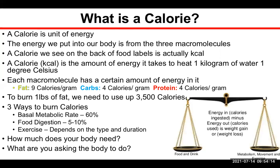What is a calorie? A calorie is just a unit of energy. If you've ever taken any other science classes, joules is another way that energy is expressed. But for the context of talking about nutrition, we're going to be focused on a calorie. And the energy we put into our body is going to come from these macromolecules that I talked about in the first couple of slides.